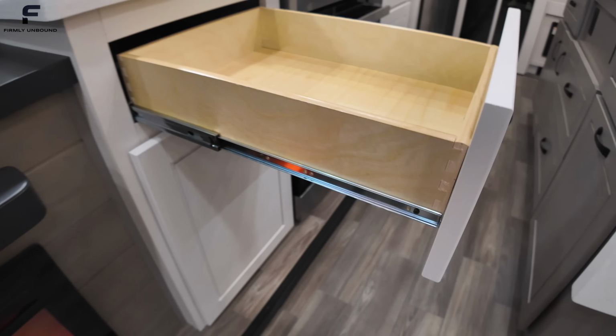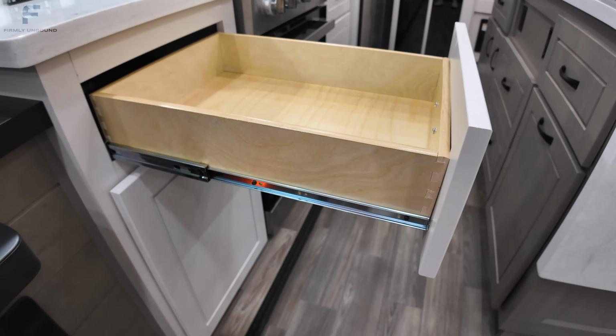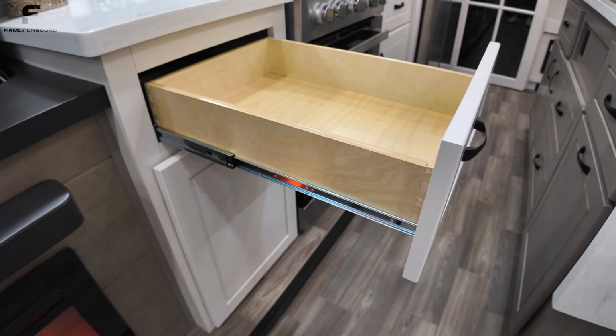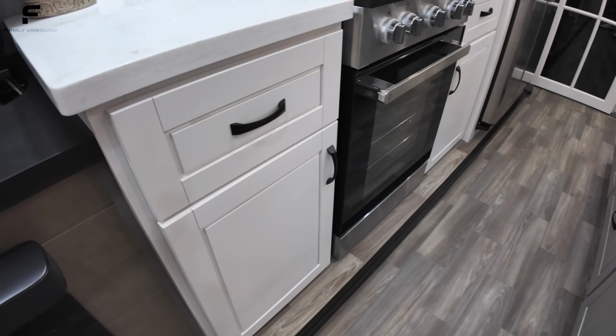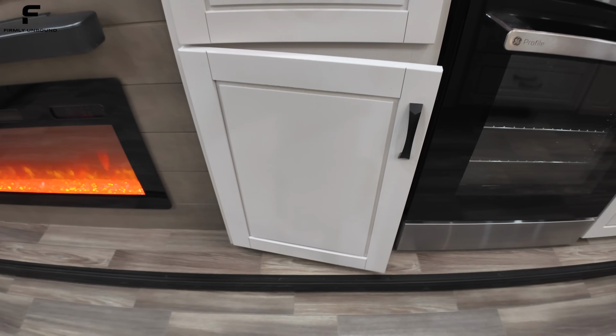Solid wood construction with dovetail joints. Love this. This is a big change for 2025. This puts this on par with the Brinkley. This puts this on par with the Alliance Paradigm, and gonna be one of the few models out there that has the solid wood dovetail joints in the cabinets now. Plus it has soft close cabinets, soft close drawers and soft close cabinets.